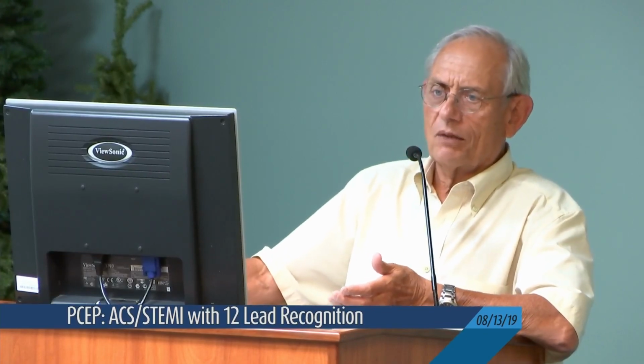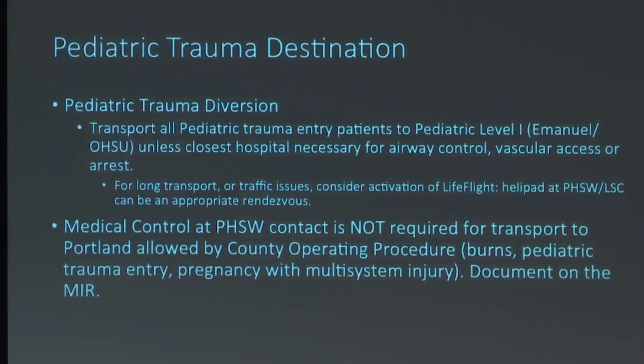Your dispatchers should be able to help you with some of that stuff. And of course, bridge lifts are going to give a problem too, and on and on. But consider Life Flight for long transport.